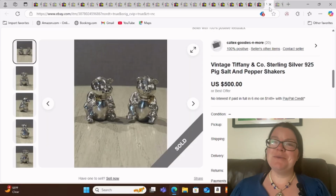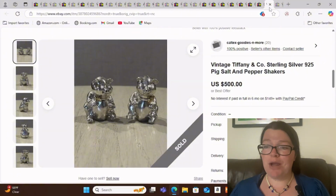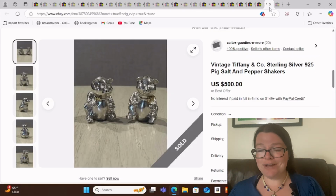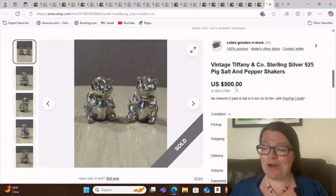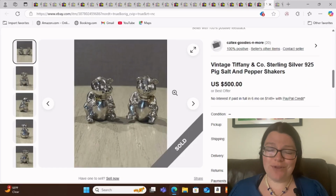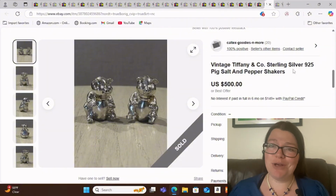Okay, these last two that I'm sharing with you is just to talk about for a little bit. If you see sterling on the bottom of a pair of shakers, you should probably pick them up if they are cheap. But not all sterling pieces are created equally. So why I'm talking about that is this is a pair of Tiffany & Co. sterling silver big salt and pepper shakers. This adorable little set sold for $350. And so that's, of course, way over the value of sterling. It's the name that is selling this.